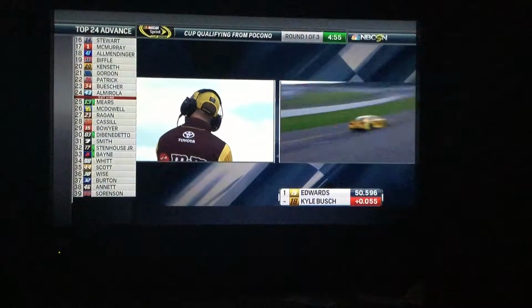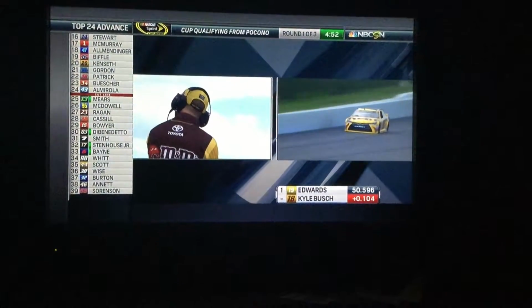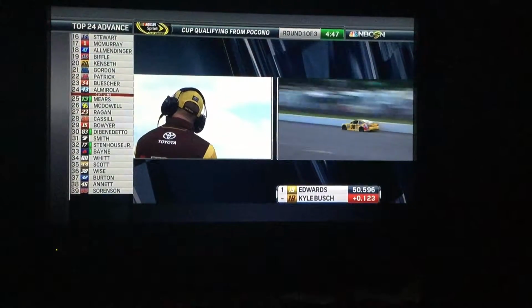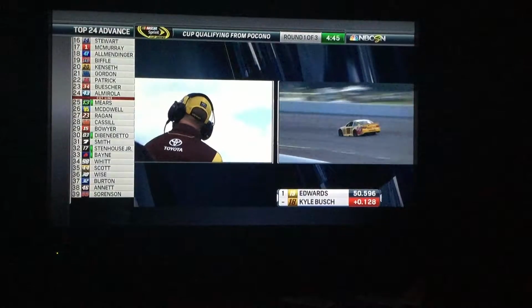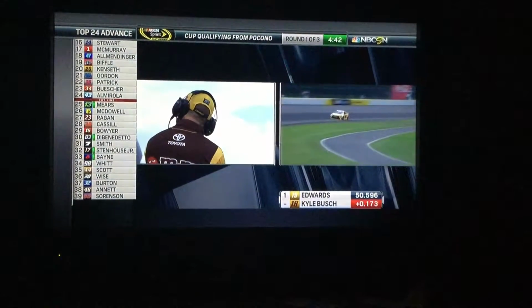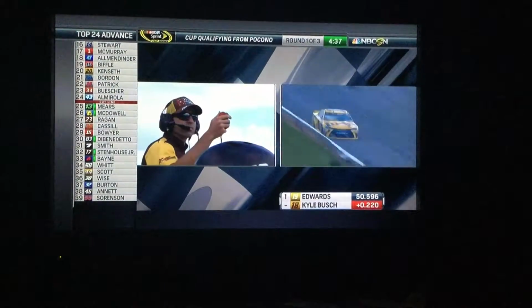We're comparing Kyle Busch's run to actual Carl Edwards, who's run the fastest lap. He's only a tenth of a second off that fastest lap, well in the top 24 right now. Yeah, Carl Edwards has 7 or 8 tenths of a second over 24th. So Kyle Busch, barring a major mistake here off turn 3, will easily be in the top 24.